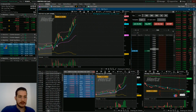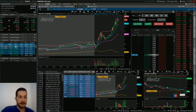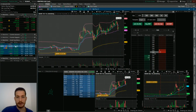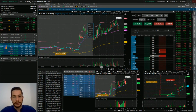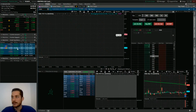Going down the list of what scanners are popping up, we got Hertz, we got MARK, which hasn't really been my favorite because it just moves a little bit slower, so it's hard to snag a 10-20% profit on this one. Although it had a pretty solid move out of the gates after it sold off a little bit, even the big move there is only 8-9%, so that's what I mean by moving slow.